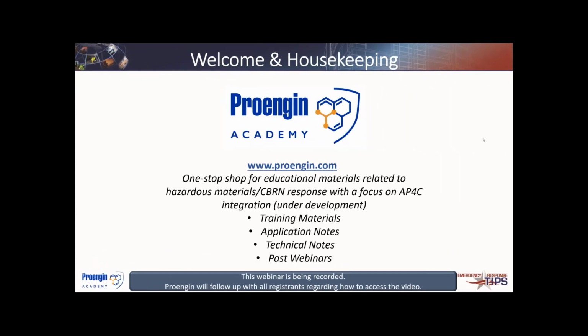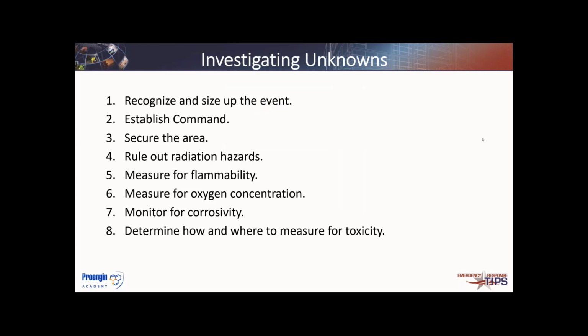Okay, so we're going to start in and talk about unknowns. Just like with any other incident, we're going to have to arrive on the incident, recognize and size up the event, making sure that you're doing that 360 yourself. Oftentimes, from a hazmat or CBRN perspective, we're not the first person on the scene, and so somebody has already done a size up of the event from their perspective.